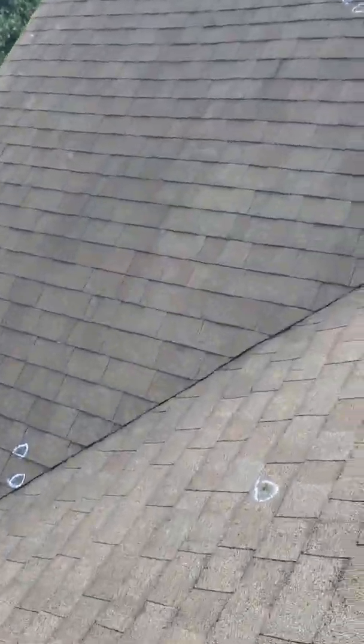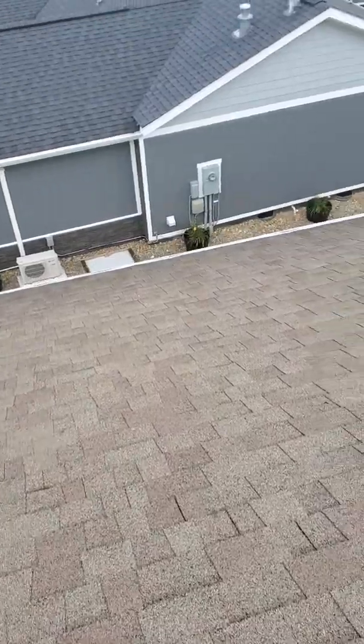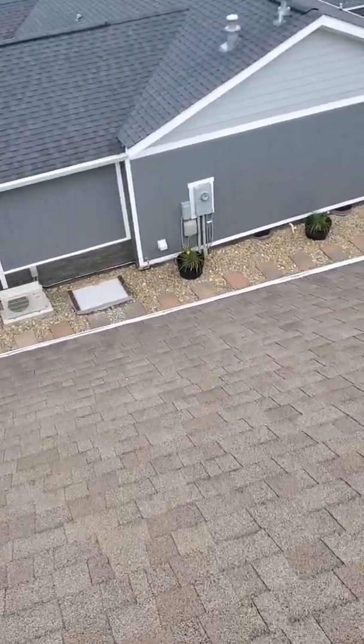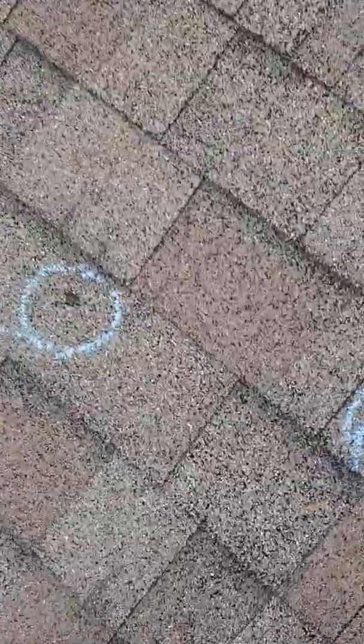This side of the roof is definitely a lot darker. It's got a lot more algae on it than the other side of the roof. There's been a lot of wind on this side. There's been a lot of sections of shingles basically switched out, changed from wind ripping them off. There's one right there. Another one right here. Another one, some spattering right there.